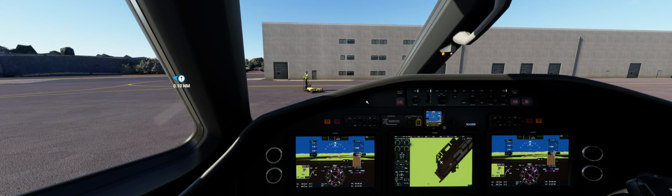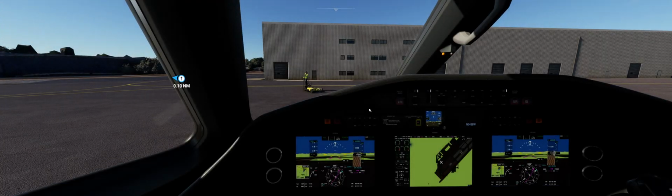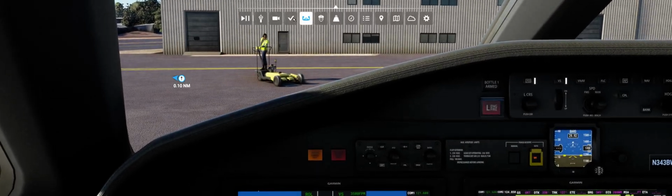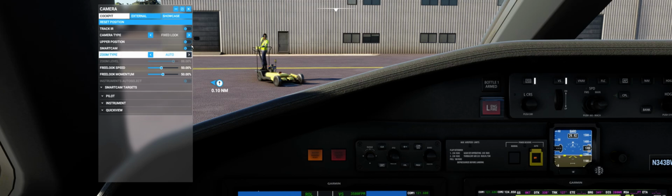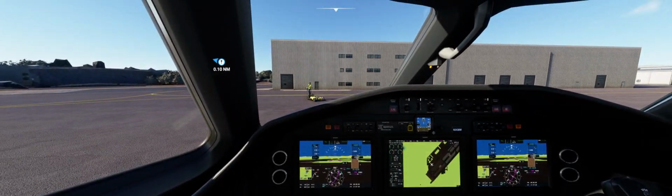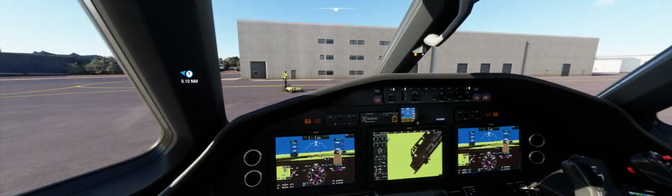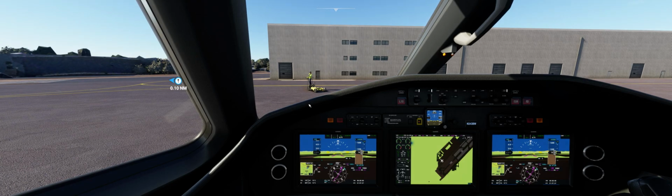So, let's see if we have any arrows. I suspect we do. Yep, we do. So, did that mess us up? God, just the act of going outside screwed up our cameras. Okay, let's go. Oh, let me sync our altimeter. 3007. Okay. Let's get set up.